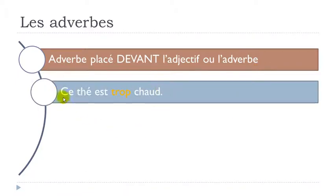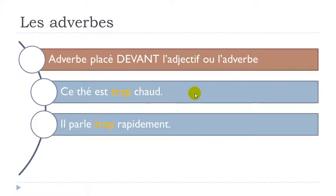First example, ce thé est trop chaud. Ce thé, thé is tea, of course. And then here we've got the demonstrative. This tea is too hot. Okay, so we've got the adjective chaud here, and then this trop should be before the adjective. Okay, so it's quite easy.